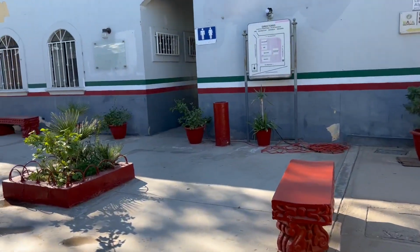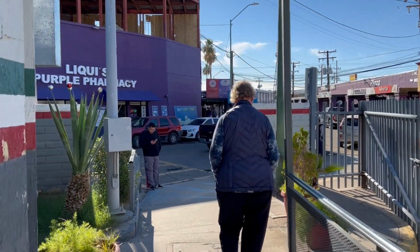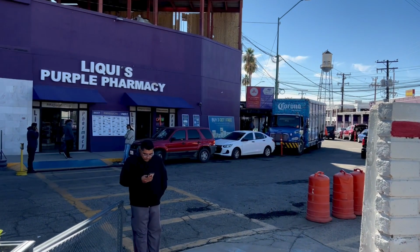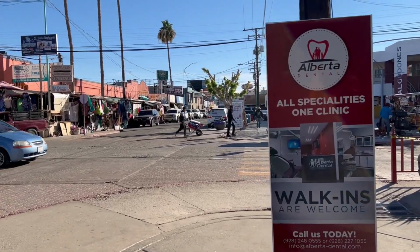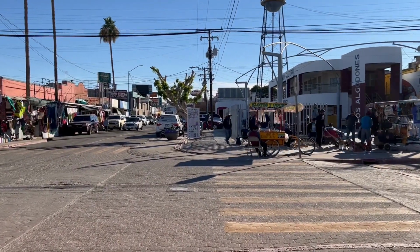Okay, so there are some landmarks that you want to pay attention to when you're coming into Los Algodones. First of all, there's the purple pharmacy on the left. If you find the purple pharmacy and just follow along the outside of it, you'll end up at the line to get out. This is coming straight in from the entrance to this intersection. And at this intersection is where everything happens.